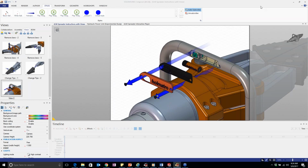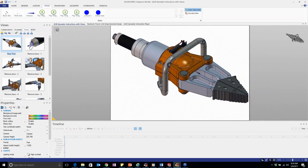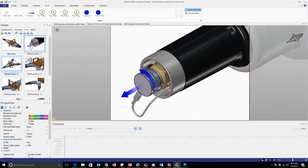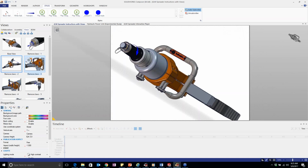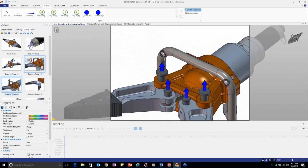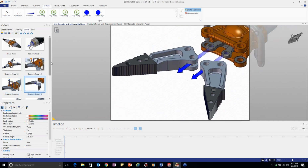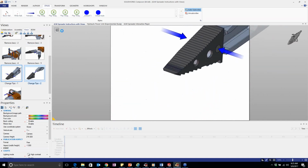So once we've done this, really what we're doing is we're preparing for our illustration. So all of these views that you see here, if I transition between them, you'll notice that it smoothly transitions from one view to the other. So it's really locating where the components are in space and then adding their arrows. So as we're creating our views, we're actually preparing for an animation. Like this.